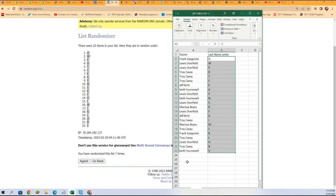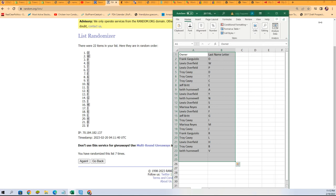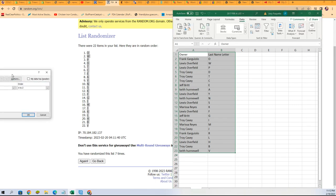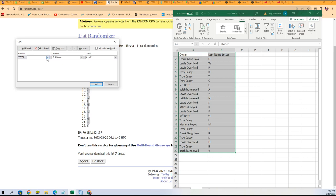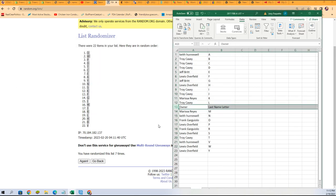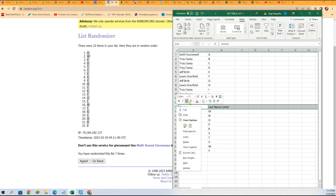Good luck. I'm going to go ahead and put this into alphabetical order by the letter. So A, that's Keith, is going to show up on the top of this list. A at the top, and the letters will be in order. And then I'm just going to get rid of this, owners and last name letters. Everybody knows it's last name letter.